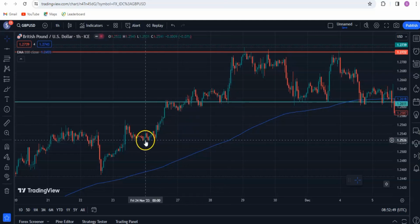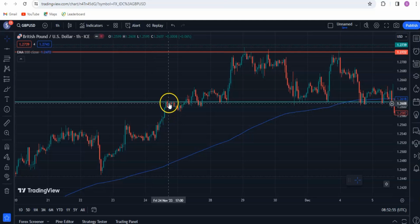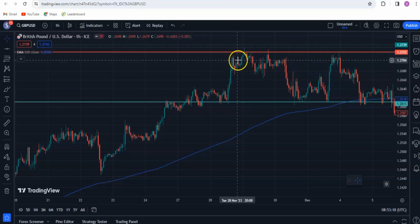Now remember, I said a support zone can become a resistance zone, and a resistance zone can become a support zone. So at this point where the price is moving from down and it touches this line, it is a resistance zone. But immediately it breaks through this resistance zone, this line here becomes a support line, because you can see coming up, come down here, it was able to find a support here and push the price up.